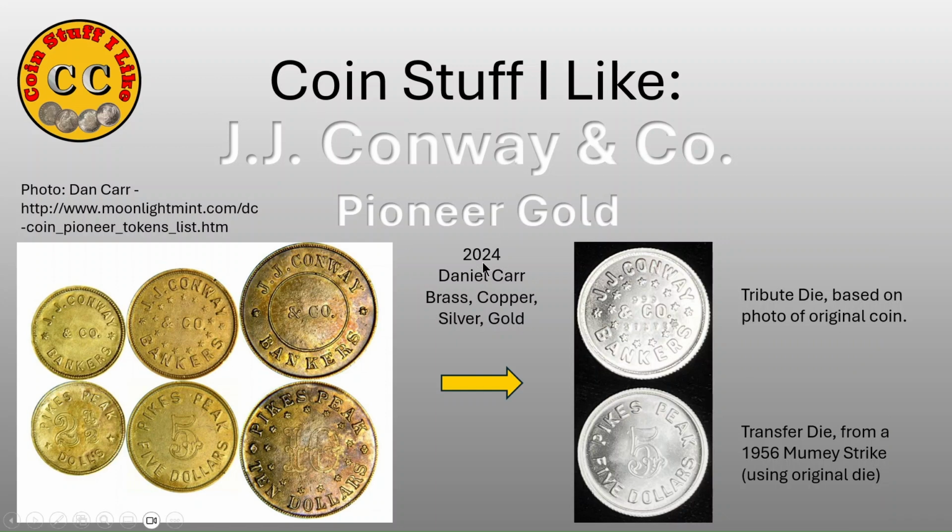Dan Carr produced the quarter eagle, half eagle, and eagle denominations in brass, copper, silver, and gold earlier this year, in 2024. I'm showing just a picture of the half eagle in silver, but he did it in 4 different compositions and in all 3 denominations. To make these, he had to make a tribute die, basically from the original photo. So he looked at the original photo and then made his own die that was a tribute die.